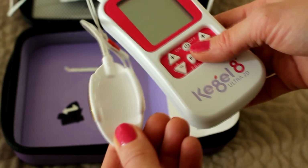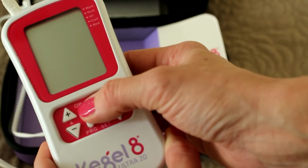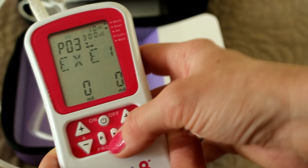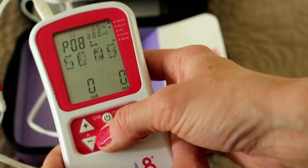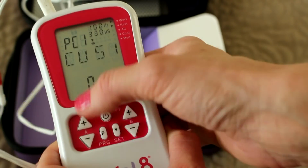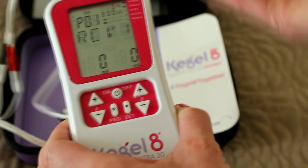So you insert this inside you, you switch it on here, and then you have programs. The first program that you want to use is the sensitivity test. The sensitivity test is PC1. Once you do this one, then you can move on to whichever program you choose.